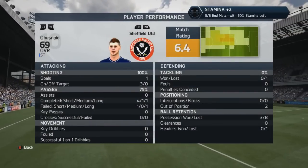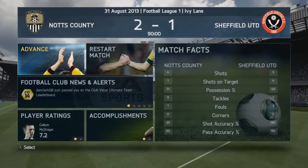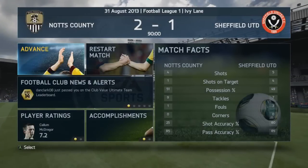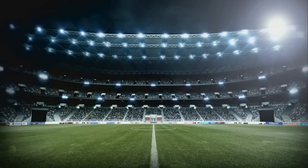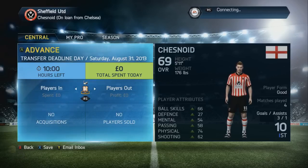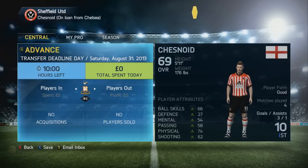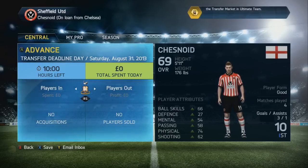Stamina's gone up too, which is very, very nice. That will help no end, I think, for the future. As you can see, we had a lot of chances, but I just wasn't able to force the issue. And unfortunately, Notts County come away with a win. And it's transfer deadline day. Nothing that I can do here of any particular note considering I'm just a player. So we'll skip to the next game.